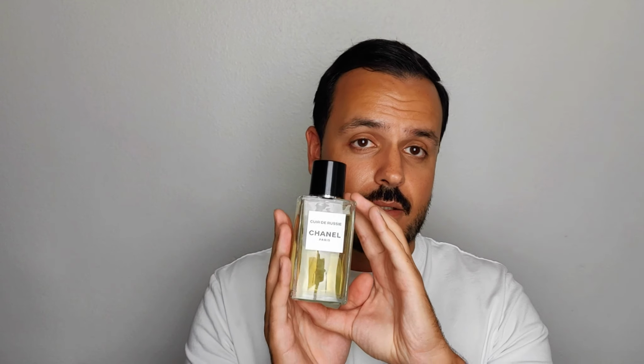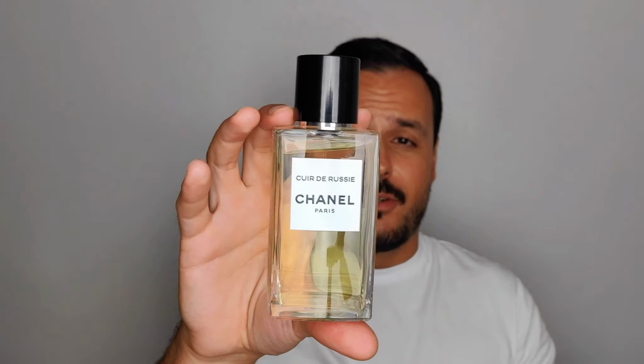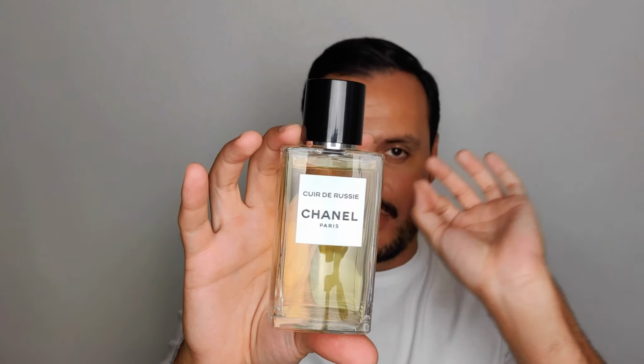Oh, it's just fantastic. This fragrance is something else. Cuir de Russie, it's that perfume that everyone should smell at least once in their life, especially if you love leathers. Amazing fragrance here. It's quiet luxury to the max.